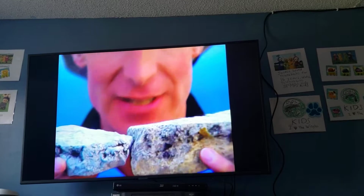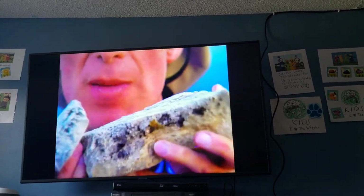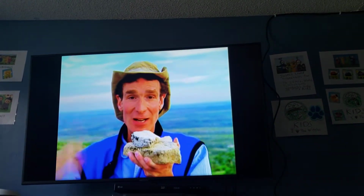The tectonic plates that make up the Earth's crust were shifted, and the ocean floor got pushed up on top of another plate and became dry land. See? And the fossils are right here where we can find them.